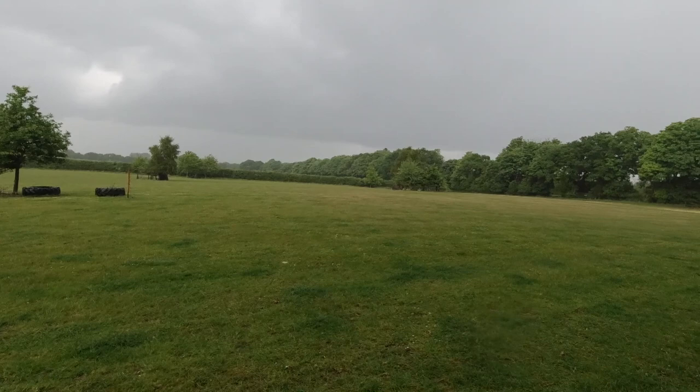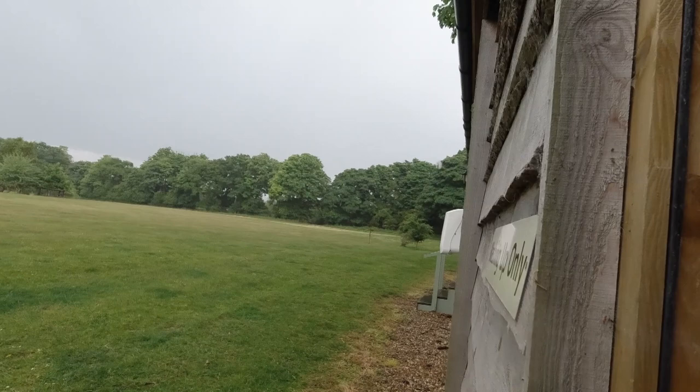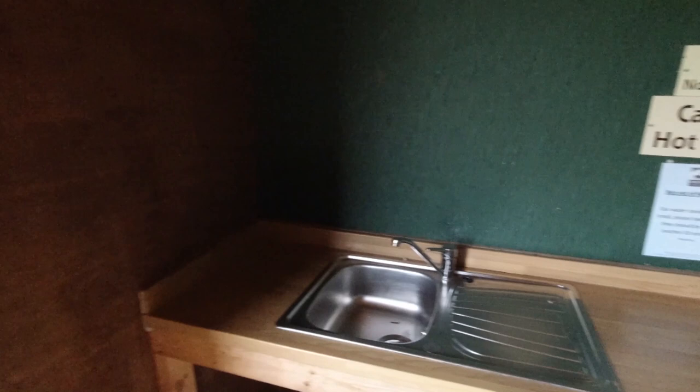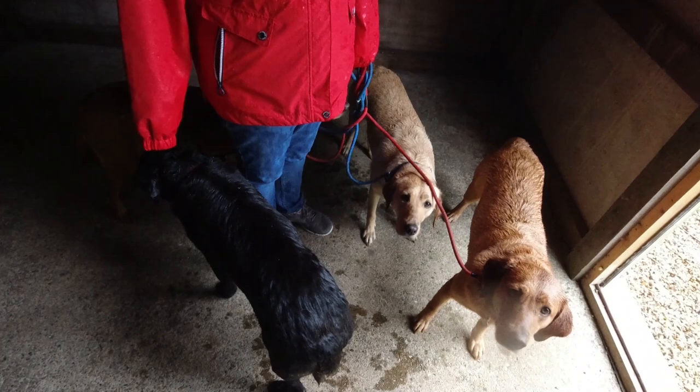Next to this little building here, I'll show you in a minute, it's the toilets. But this is the camping area, the washing up area. Basic, but all the amenities are here. Even a wet wife. And four wet dogs. Look at them, bless them. They're soaked. Oh dear.